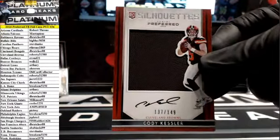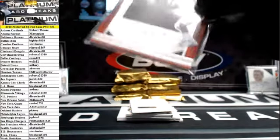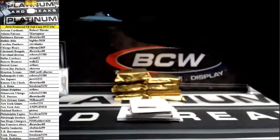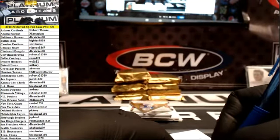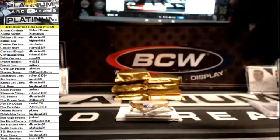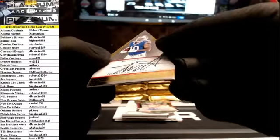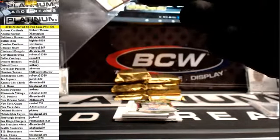All right, first rookie silo auto is for the Browns, Cody Kessler to 149. Robert A. Jay Ajayi, Panini's Choice Red for the Dolphins, Arthur Y. Number 1 of 10 for the Buffalo Bills, Jonathan Williams. Die-cut auto. Going to the big blue.